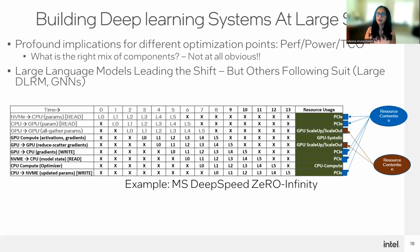But even here, there are lots of techniques that you need to apply. For instance, what this table here is showing you is that there are different kinds of partitioning or parallelism that you're taking advantage of: data parallelism, pipeline parallelism, model parallelism. So what do all these things mean?